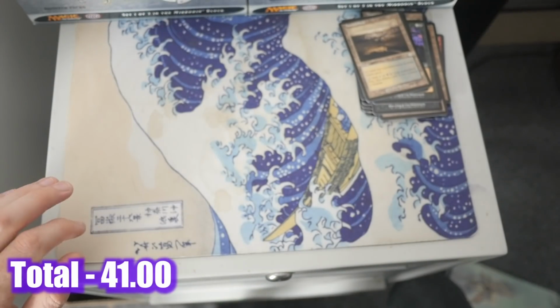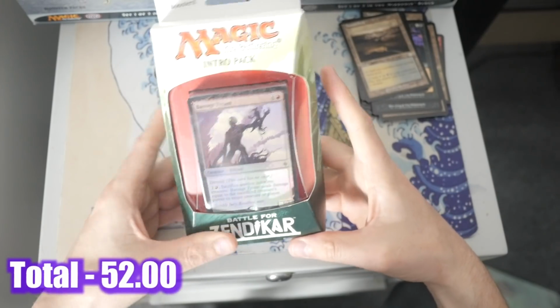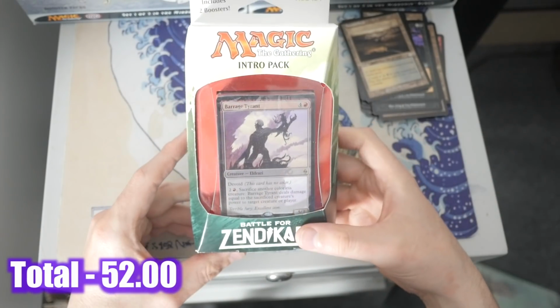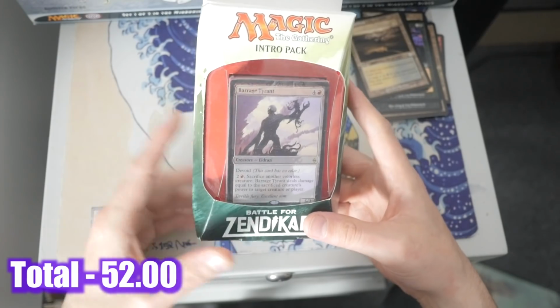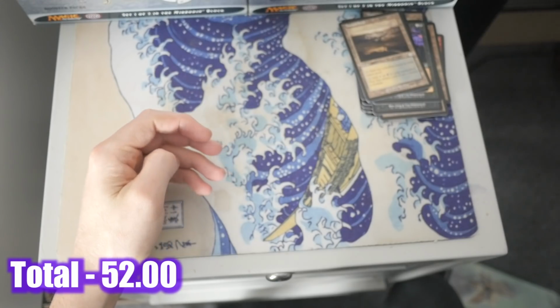Okay, now this I'm gonna open maybe on a live stream. But basically it retails for about $11, $12 maybe. So I'll add that to the tally as well. But we will open it on a live stream or maybe just a video randomly.